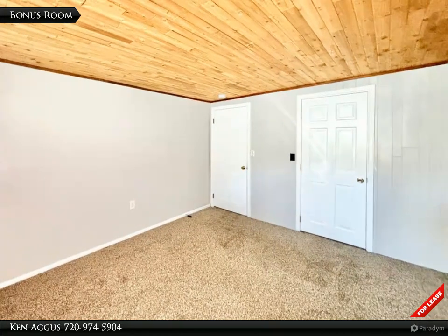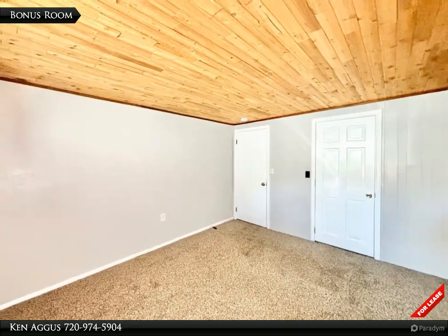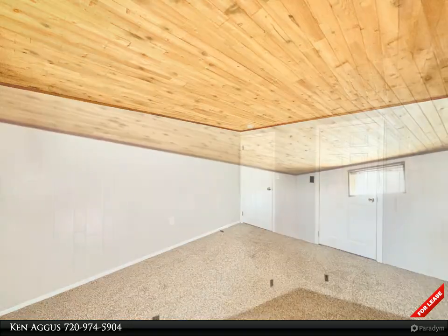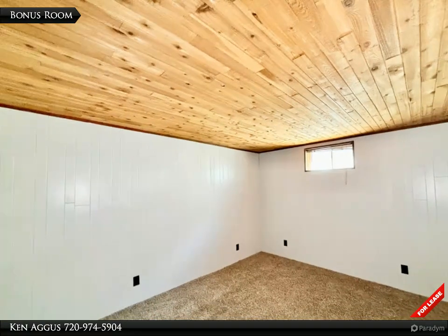Descending to the basement, we find a clean finished bonus room with a cedar-lined walk-in closet. The room is perfect for game night or accommodating guests.